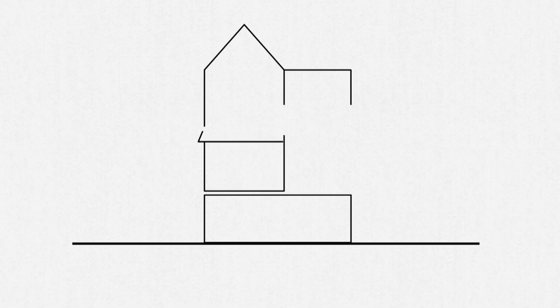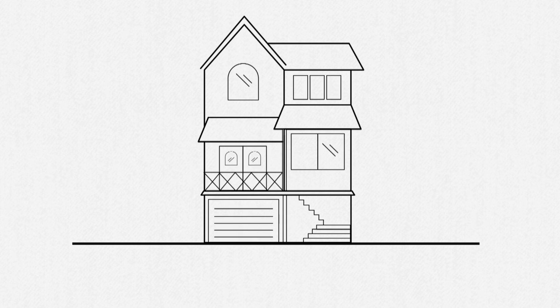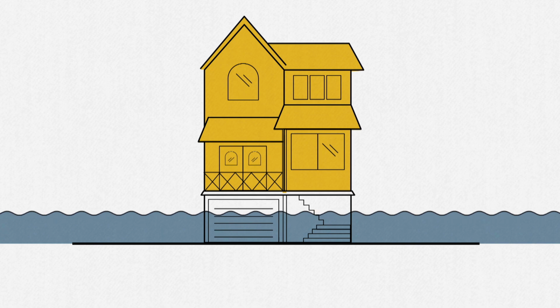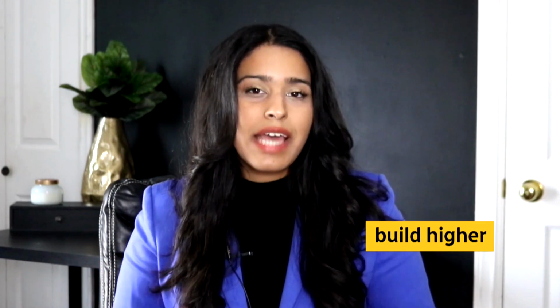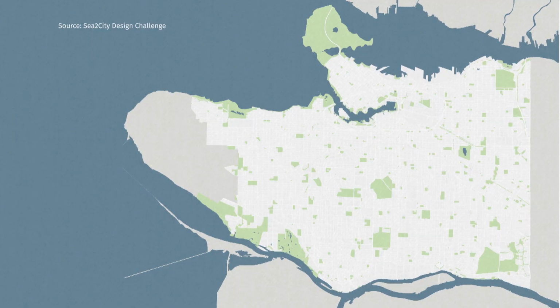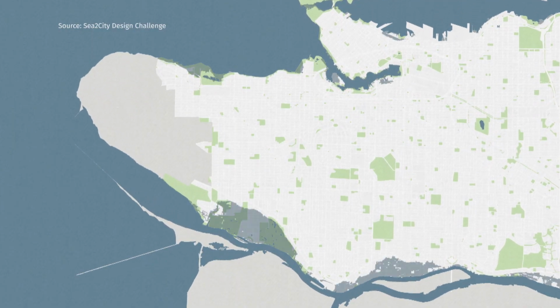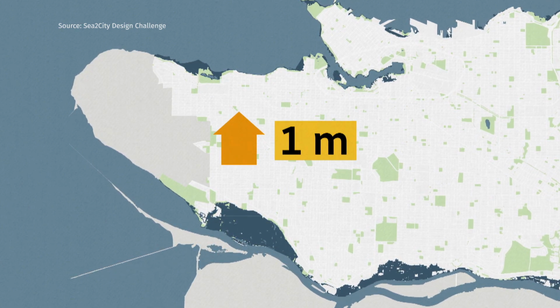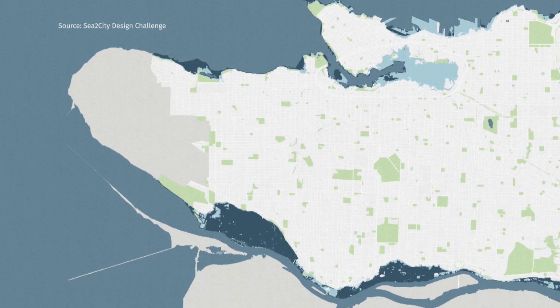Some homes in Surrey are even designing ground levels or garages just to tolerate floods, while living spaces and storage are higher up. And that also shows how building on higher elevation can help protect our homes. In the next 70 years, the sea level in Vancouver is expected to rise by about 1 meter. And if nothing is done, floods will threaten these areas in light blue.